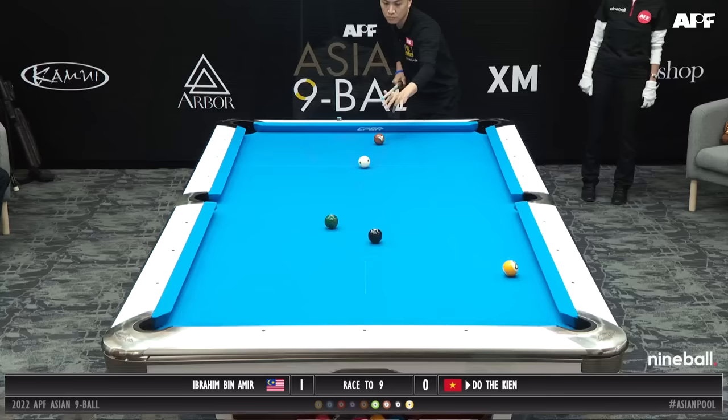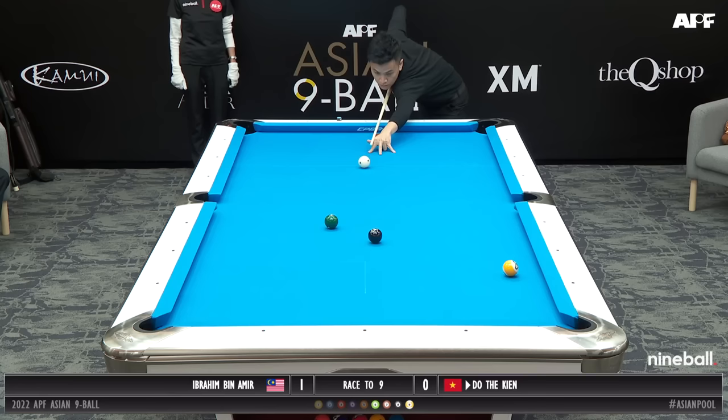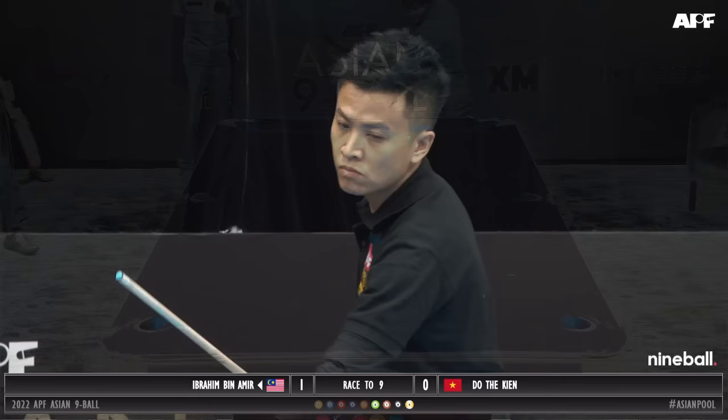Jacked up a little bit over the seven. It's going to be a good stroke here to get back for the seven. Doesn't need to be too cute. Don't want to draw it into the pocket. Just needs a little bit. See, that's the thing. Jacked up over a ball definitely makes the shot a little bit harder. It looks like he gave a pretty good shot to Ibrahim.